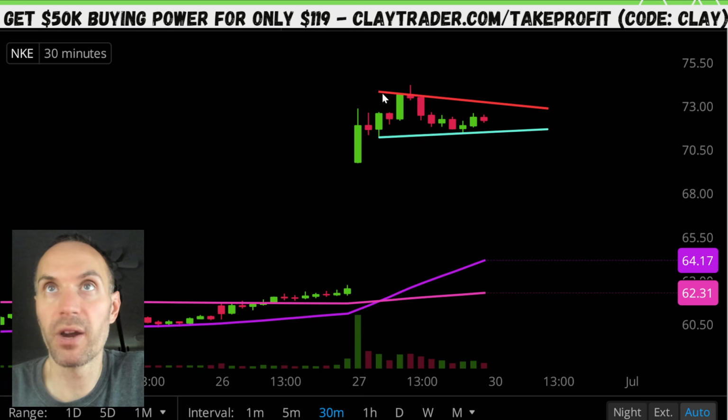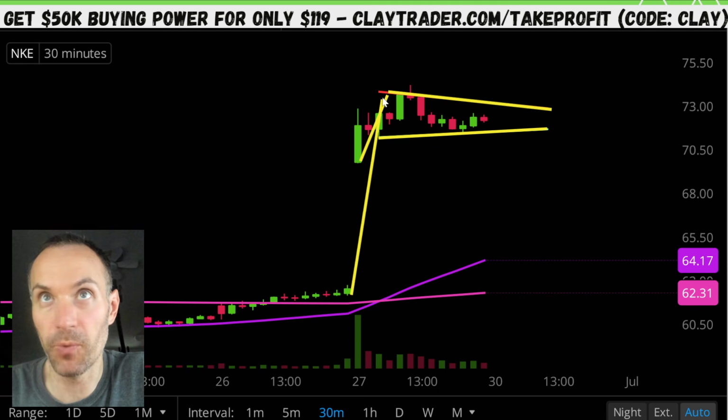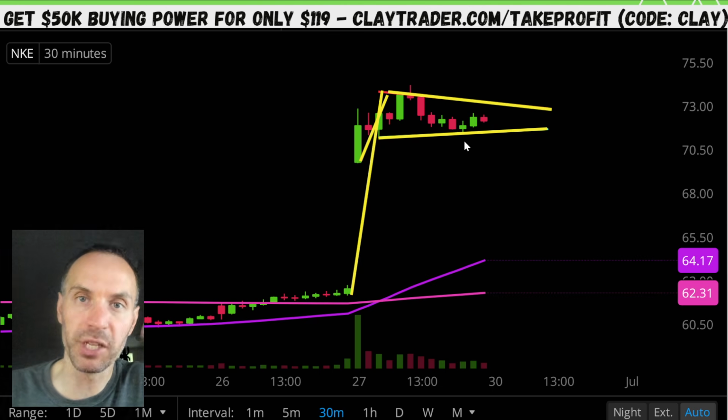So we have our area of resistance. We have our area of support. And then depending on how you want to draw the pull, you could draw it from here. If you want, you could start it way down here. But either way you look at it, this would be a bull pennant pattern.